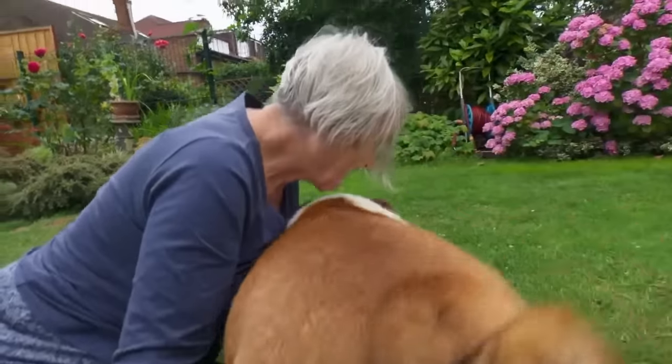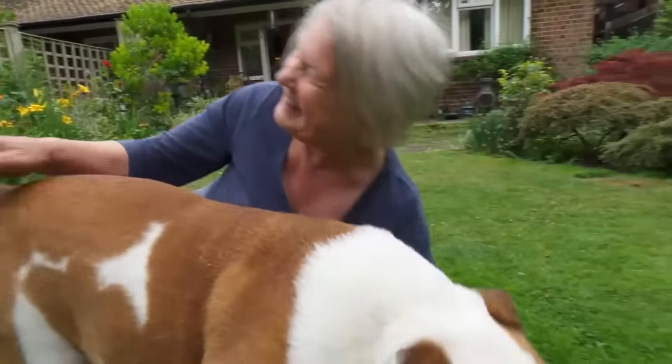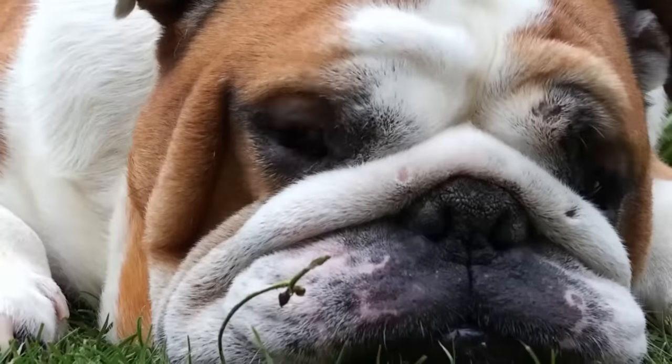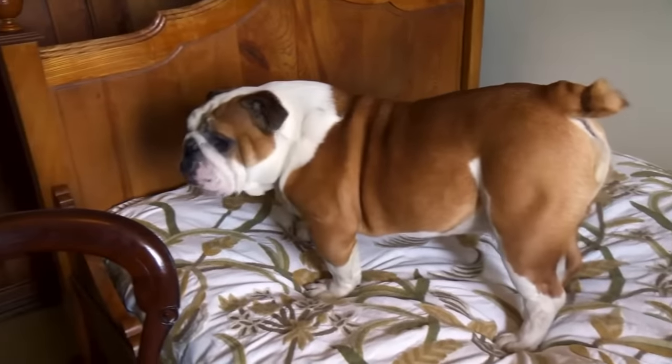Give us a kiss, go on. Now a proper one. Thank you. That was lovely. When I first saw Archie, I thought, that is a big dog. That is big. When Archie came in the house, he did what most dogs would do that aren't used to being in the house, and he marked everywhere. And I realised that I was going to have a job on my hands.